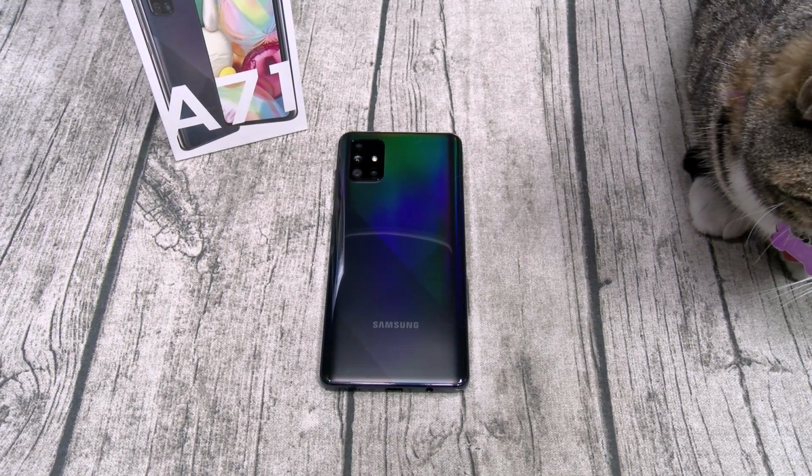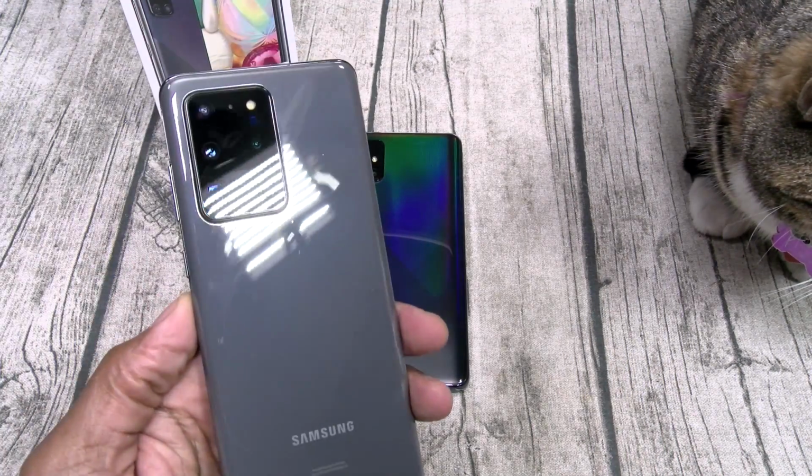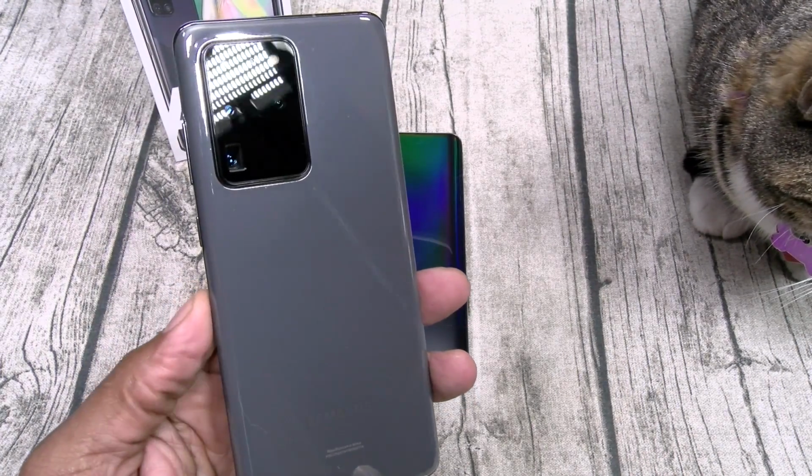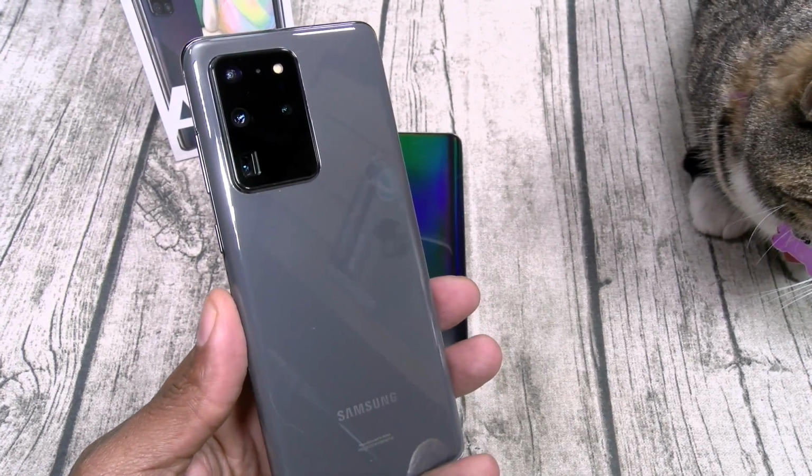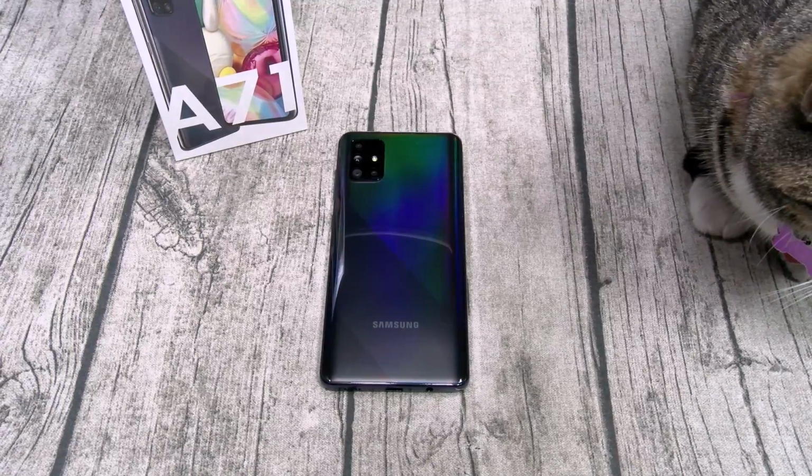For $425, the camera is pretty good. Now, if you buy this phone, don't think your pictures are gonna come out like the S25 Gangsta Alpha Omega Supreme. It's not happening. There's a reason why this phone is $1,500 and this one is $400.